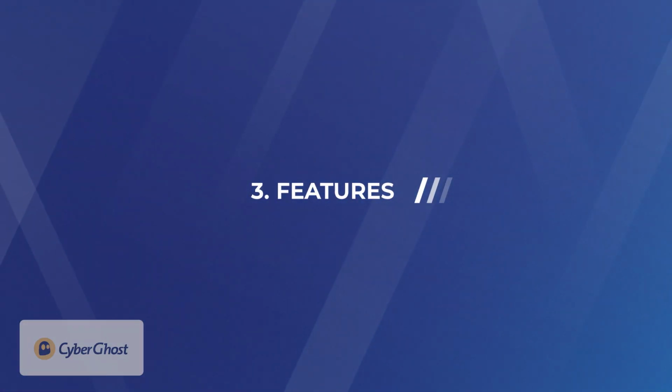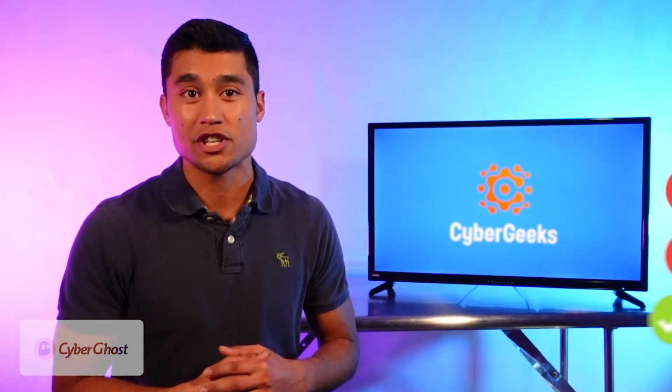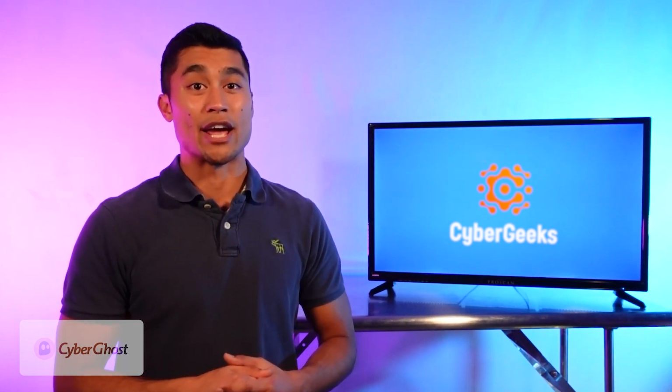Features. Features-wise, Cyberghost is kind of middle of the road. They don't have VPN chaining, but they do have that automatic kill switch. No obfuscation or port forwarding, but yes to split tunneling. However, I'll just mention that their split tunneling feature is currently only available on Android and Windows versions. And you can have up to 7 simultaneous connections, which is still really good and more than an average user like myself would need.